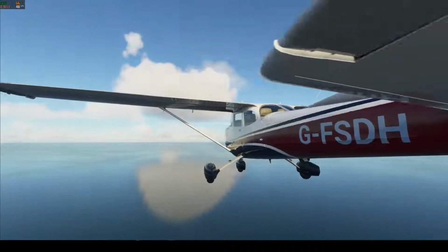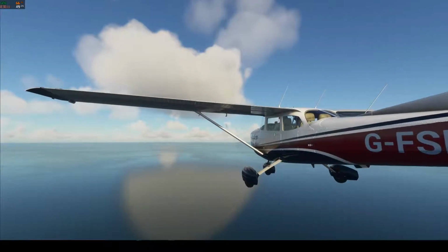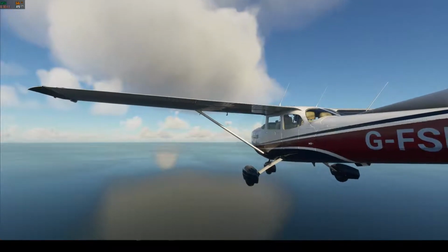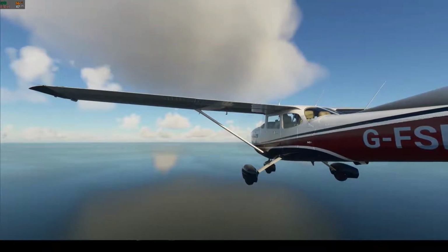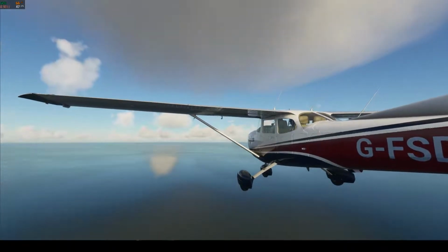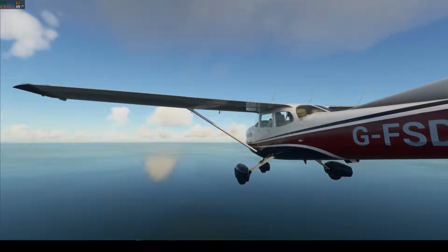See what I mean about it going really weird. Yeah, if you were in real life you probably wouldn't be flying this route in the weather that's up there at the moment. So I'll leave it on just a few clouds, a few little fluffy cumulus clouds.